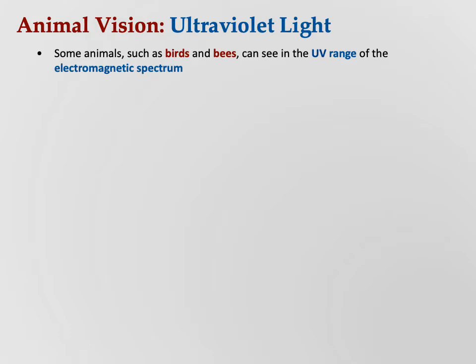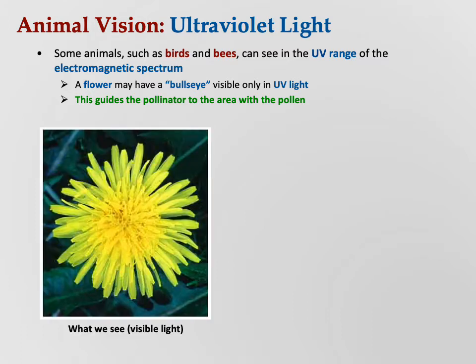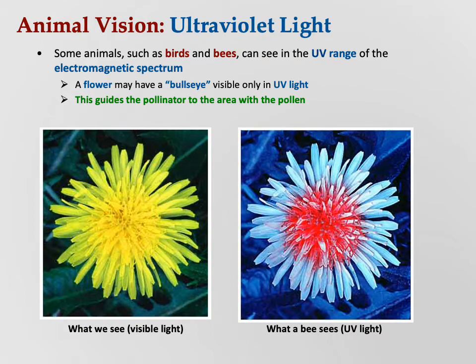Ultraviolet light: some animals like birds and bees can see in the ultraviolet range where we can't. A flower, for example, can have a bullseye that's visible only in UV light, and that guides the pollinator to where the pollen is. So when you look at a flower, you see this. You can't see ultraviolet light, but bees, for example, can. Some birds can as well. And so what they see is like a target. In other words, it's like the flower is advertising its pollen to the pollinator. Pretty cool, don't you think?